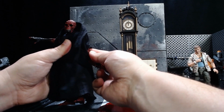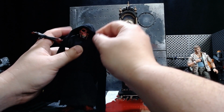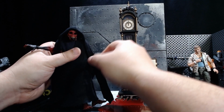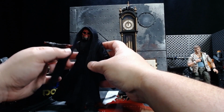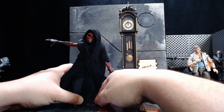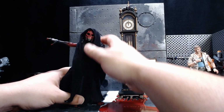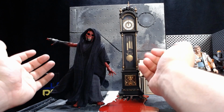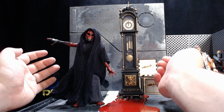Articulation, very simple. As we all know, no butterflies. But again, it's enough, especially for a figure like this. He's like a dark prophet, walking in, bringing in the plague where he goes. And it is very imposing. It is unnerving in all the right ways.